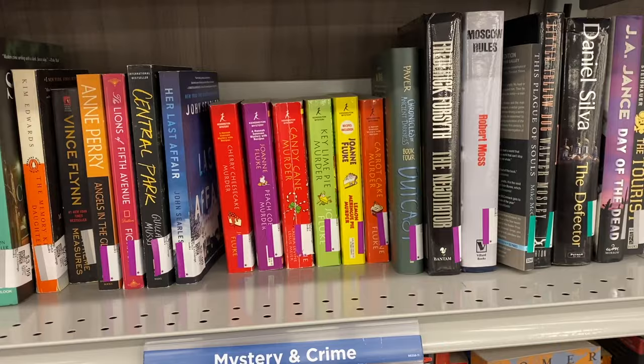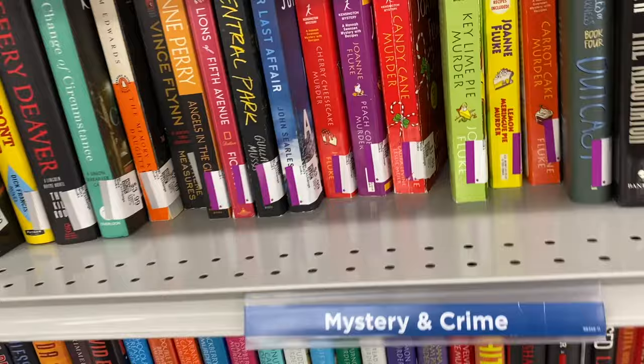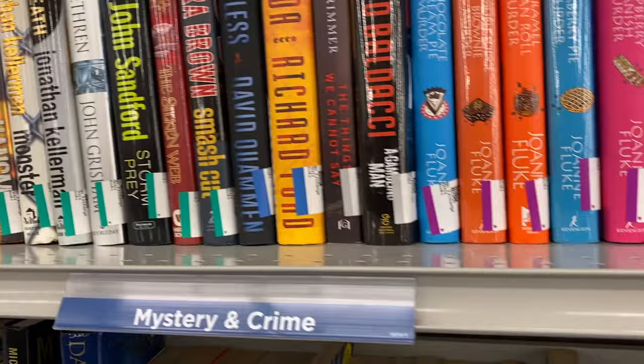And then more cozies. As you can see, they're Joanne Fluke. Like I said in the other thrift store, Joanne Fluke, I feel like I can find a decent amount of places. So I hesitate to pick up her books often. I want to be able to read them in order. I'm just someone who loves to read cozies in order. It's just like a thing.